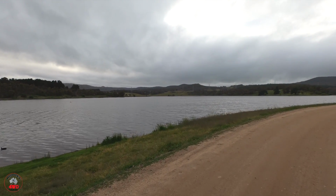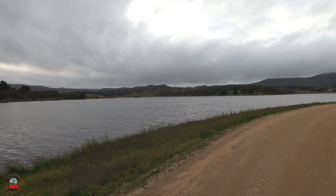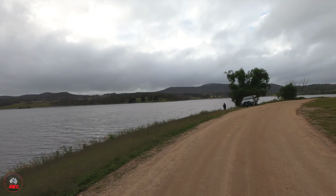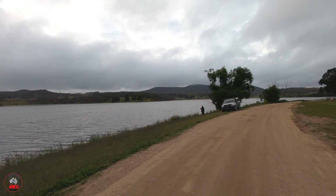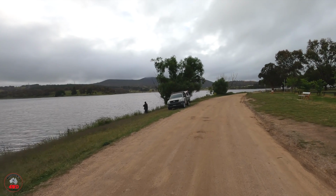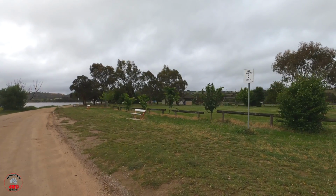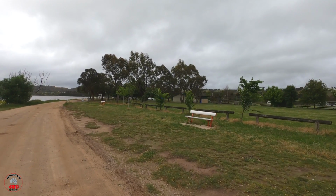Here we are right on the edge of the lake now. Then all the camping, once we get around further, is to the right of this road. As you can see, people come fishing here. I'm not sure what the fish are you get, but it's popular for fishers. This bit's a bit of a fishing day use area. It says no camping in this area. And there's some nice chairs to look at over the lake. It's pretty nice.